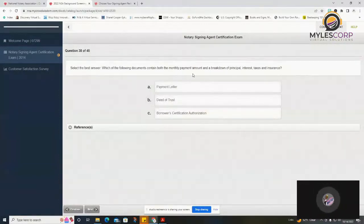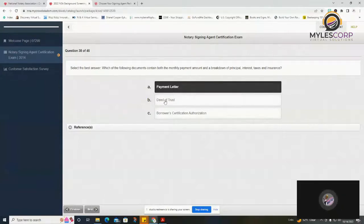Which of the following documents contain both monthly payment amount and breakdown of principal, interest, taxes, and insurance? Payment letter, deed of trust, bar certification, or authorization. The deed of trust does not have that. They have the initial, they don't have the taxes and stuff. The bar certification and authorization just certifies that they indeed applied for a loan with PennyMac and authorize the release of any information needed to help execute the loan. So it'll be the payment letter, because it'll say this is your first payment letter, this is a breakdown of your payment, and also your loan terms. Please sign and date to acknowledge.